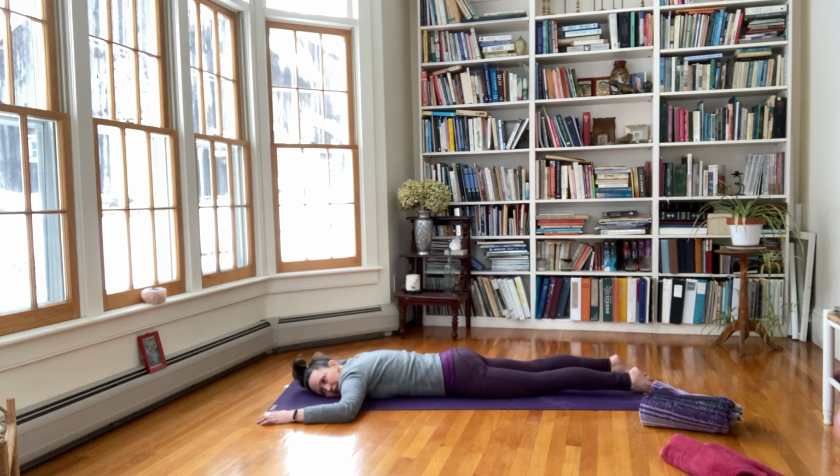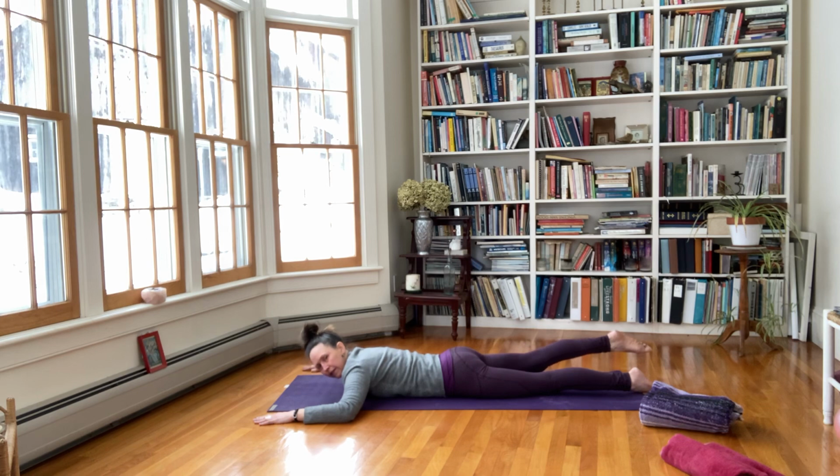And turn the head. Look to the left. Engage your inner core. Pull your ribs in. Lift your head and chest up and raise your right leg up. Just a little bit. Good. And then lower back down. We're going to do that again.